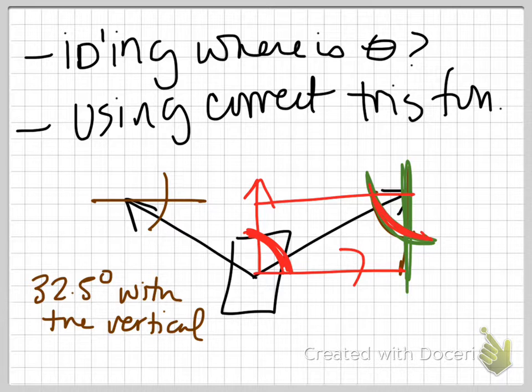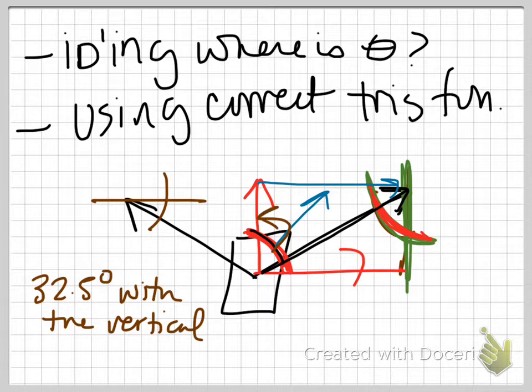Okay, so if you feel more comfortable with that, if we're using this angle, I'm looking at my y, is that opposite or adjacent? It's opposite. And my x is opposite. Good Lord, Moser. My y is adjacent. So identifying where the angle is and using the correct trig function are largely related to drawing a good picture.